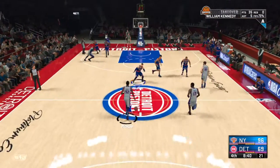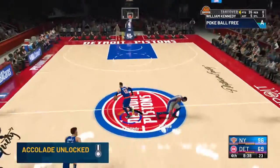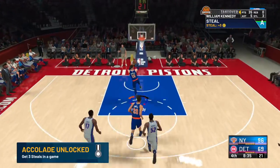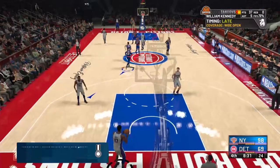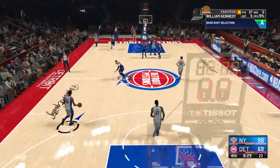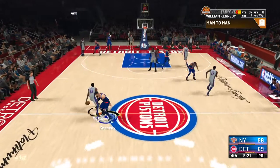For Detroit, they've gone 1 of 3 from the field to start the fourth quarter. And stolen by Junior. Lays it in off the breakaway. Junior's got 37. Well, that's 3 of their last 5 baskets in transition.